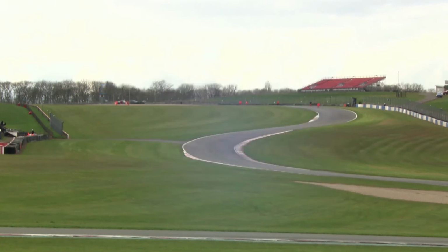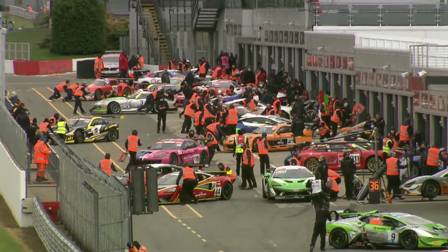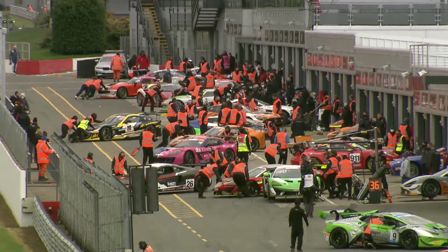We saw the JMH Automotive car have that spin, John Seal, but he will have been still classified, and unfortunately, hopefully there's not too much damage to that car. We should be able to get him back out for our pit stop race a little bit later on this afternoon. But for GT Cup, as the cars are making their way back into the pit lane, that is all for the moment from the GT Cup here at Donington Park.